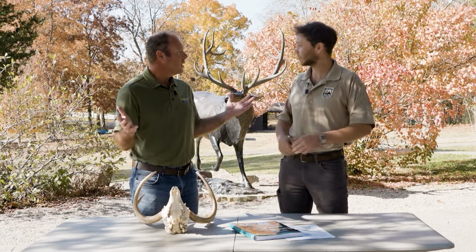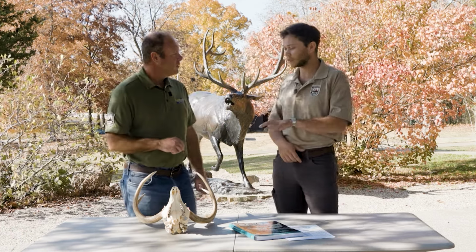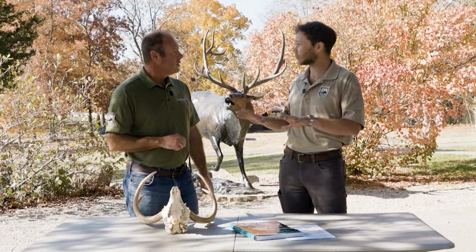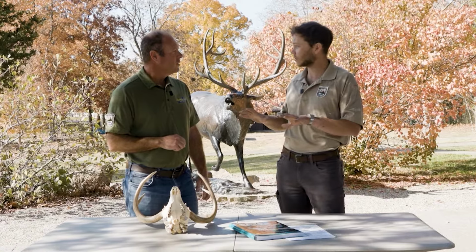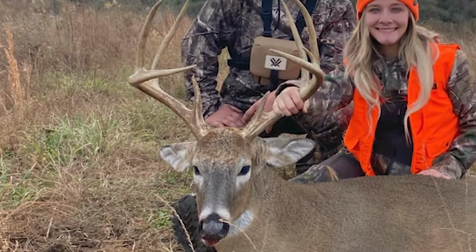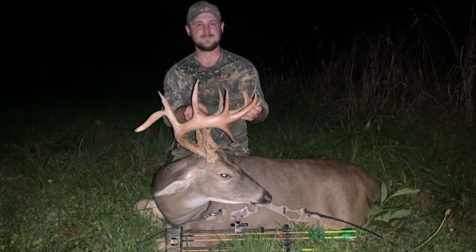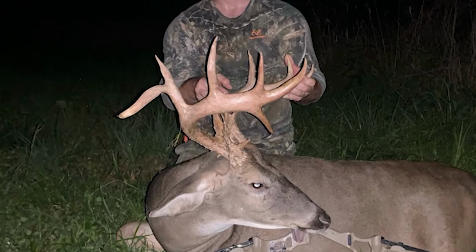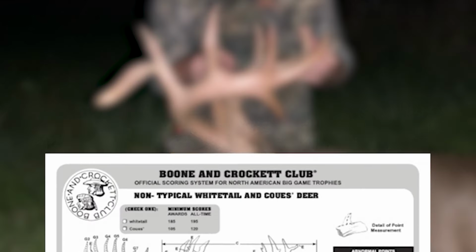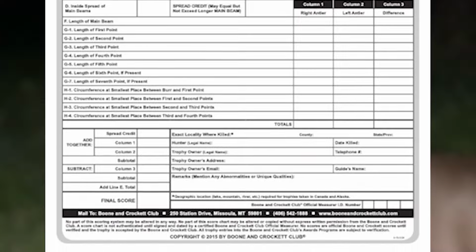No matter where it's taken? No matter where it's taken, anywhere in the whitetail's range, that score is going to be comparable to any other score of a whitetail deer through this Boone and Crockett scoring system. And there's two different kinds of scoring. There's typical whitetail racks and non-typical whitetail racks, and the way that you score it is a little bit different. If you have a big gnarly buck, then you would hope to score that non-typical, because then those aren't deductions, those are additions, and that's going to add to your score.